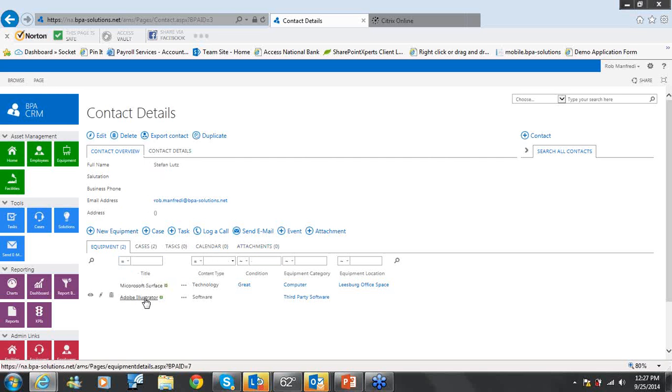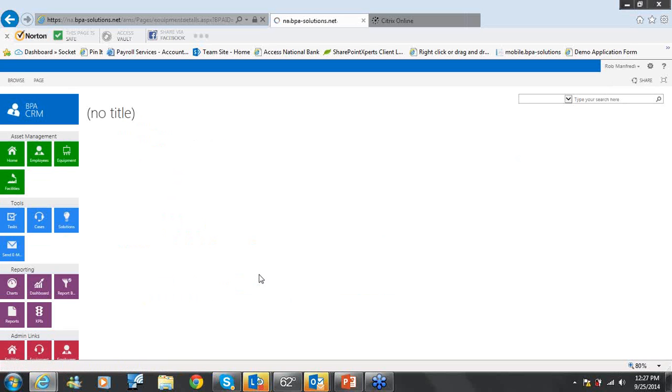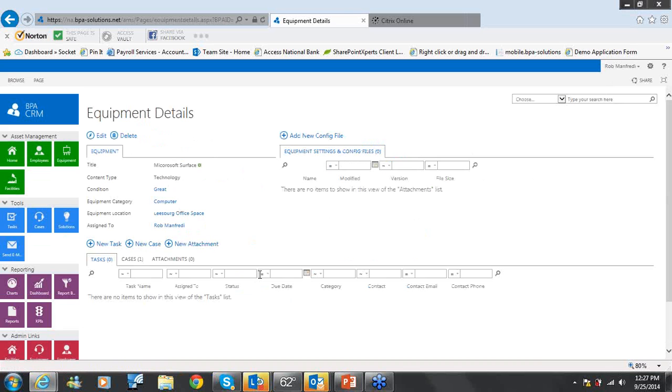So essentially, this is coming from the equipment list, right? So here we're on the contact details. If we go into the Microsoft Surface, we're now going to be zooming into the equipment list, right? And we're going to see all of the details related to that equipment.